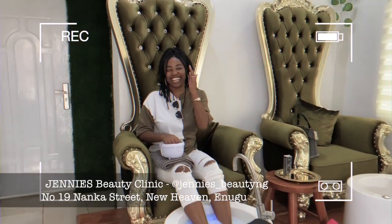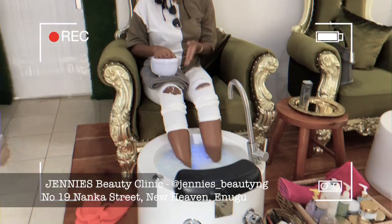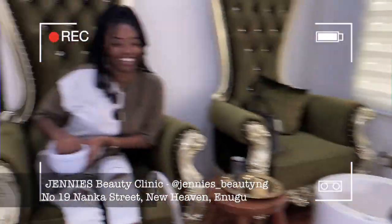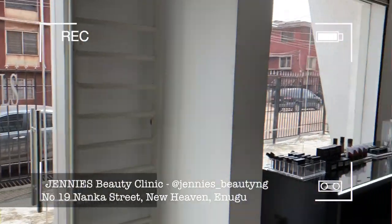This is my cousin's wife, Kelly. Hey girl, she's getting her me-day on. Getting her feet done, her nails done, lashes done, all the shebang. I love it. We all deserve it. We definitely do. So make sure you treat yourself whenever you come to Enugu State at Jennies Beauty Clinic. Let's see what else they have to offer.